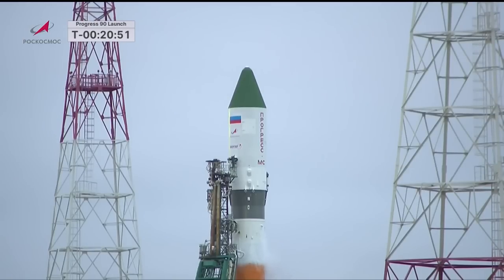That docking will come at 8:36 a.m. Central Time, 9:36 a.m. Eastern Time. It will then dock to the space-facing port of the Poisk module, delivering 2.7 tons of food, fuel, and supplies to the Expedition 72 crew, and will spend almost 6 months docked to the International Space Station.